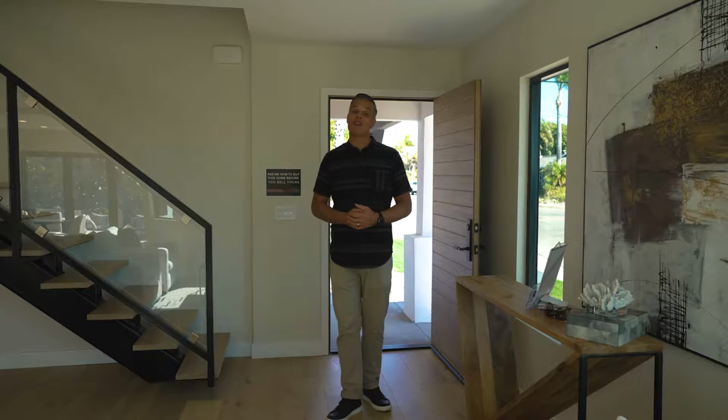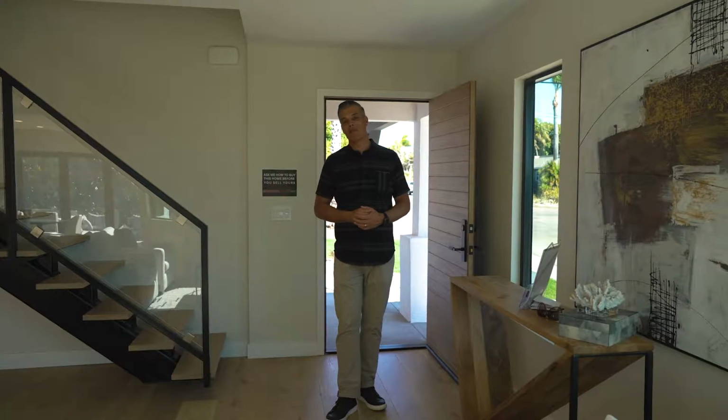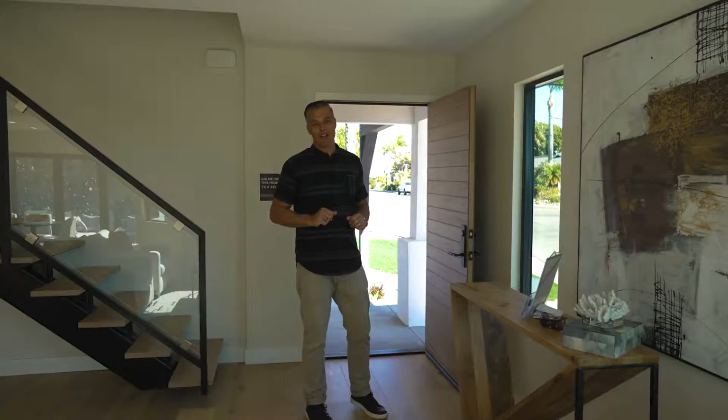So we showed you the entry-level unit, and now we've shown you the median average price point unit. It's time to go look at some luxury property. Let's go.